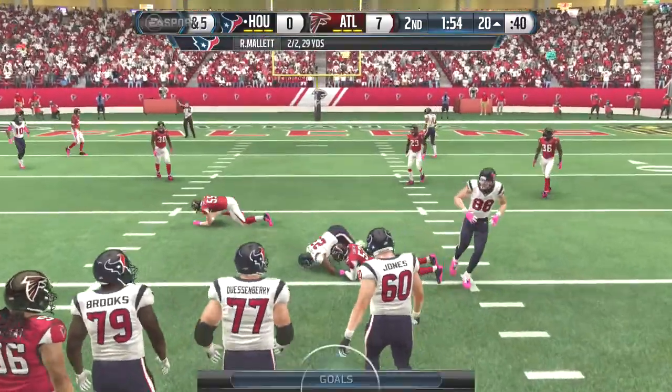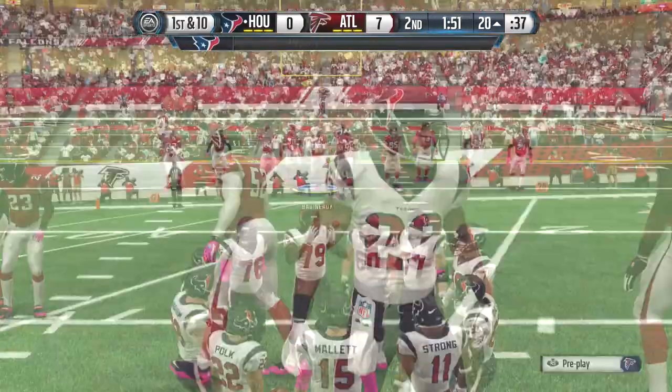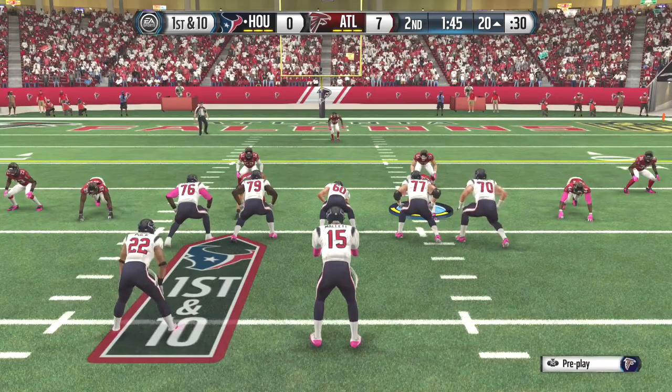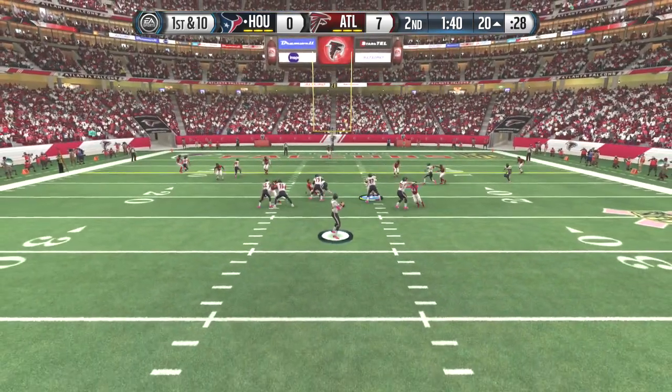Reception by Foster. What's the old expression? Just move the chains. That's what they did with that throw and catch that time, Jim. It also gives them a chance for 3 more downs. First and 10.